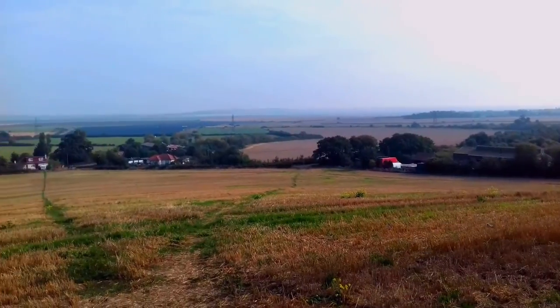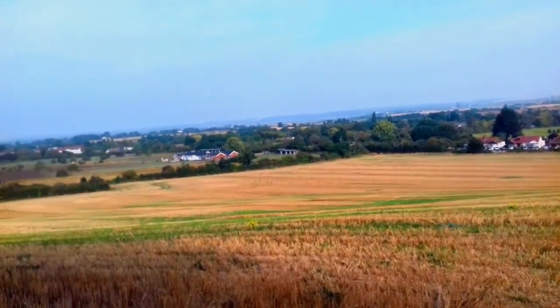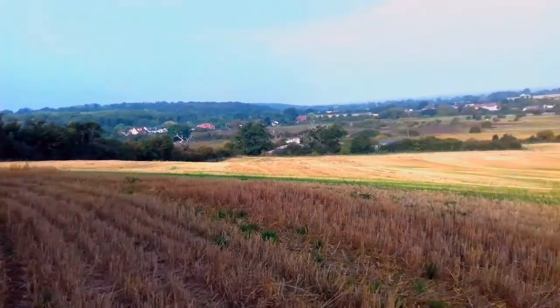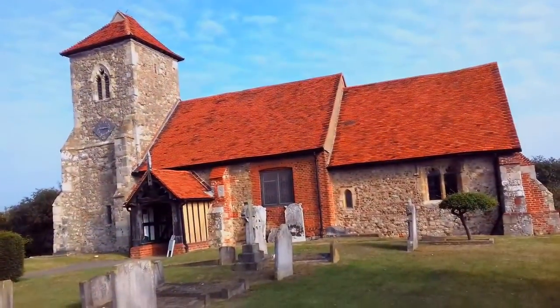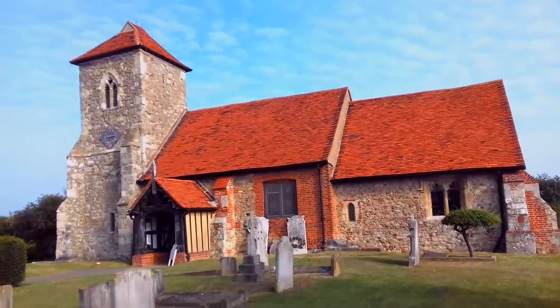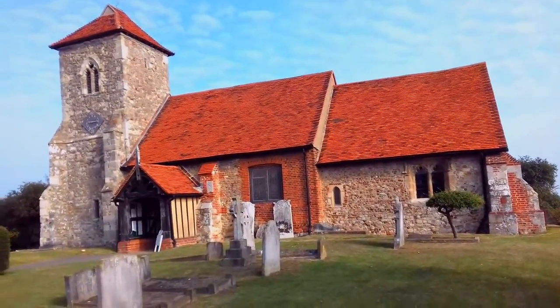Here is the first of those views, looking down from the church of St Andrew's Ashingdon. I'm absolutely fucked. This walk is an absolute killer. Of course, it's a Sunday and I think there's a service on at the moment, so I'm not going to go in there now. But yeah, what a lovely little church on top of this hill.